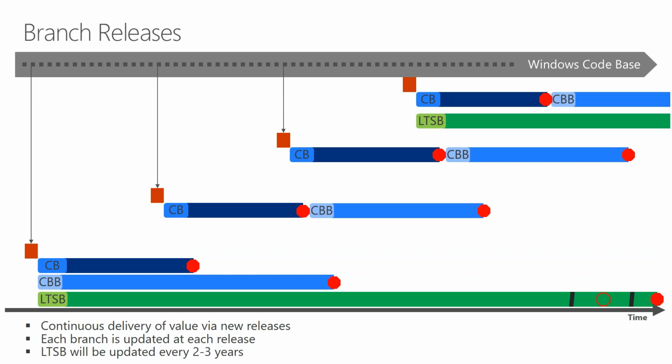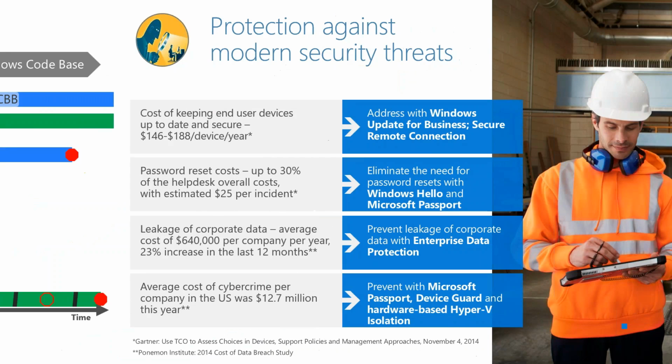If you don't want to go down that route, you've got the long-term service branch at the bottom that gives you a longer release cycle. Long-term service branch will be available for 10 years from a support point of view, and it won't have regular updates in the background as it's moving through. So just be aware of those.